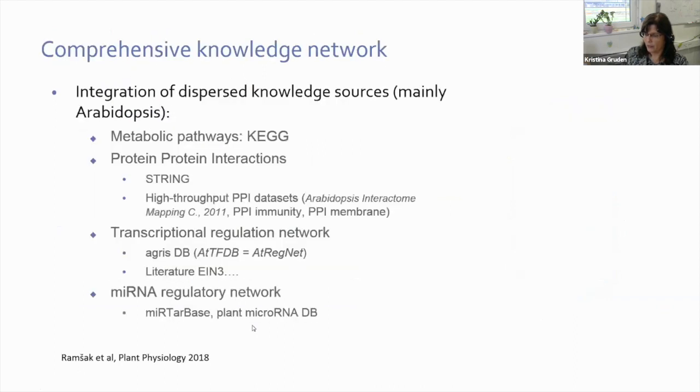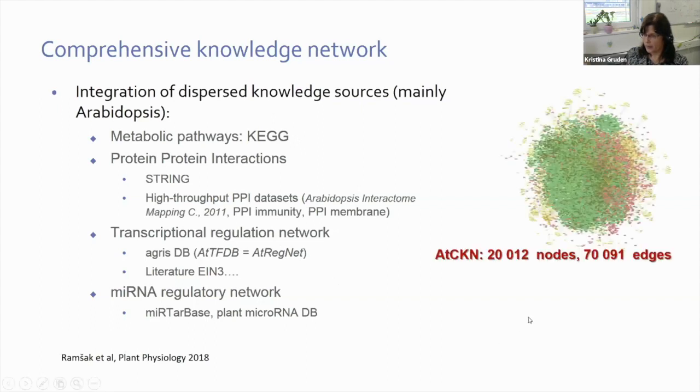Okay, and then how to link our experimental data sets to knowledge networks. So we have constructed two types of knowledge network. The first one we called the comprehensive knowledge network, and we linked dispersed knowledge sources available in different databases and also in supplements of different manuscripts. The knowledge network covers the metabolic pathways from KEGG, different sources for protein-protein interactions, and for transcriptional regulation. And we also included the miRNA regulatory network. So at the moment for Arabidopsis, we have 20,000 nodes included and 70,000 connections between them. So it's quite a large network, and it can really give you some insights that you wouldn't see otherwise in your data.